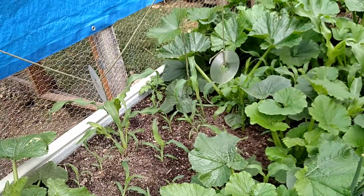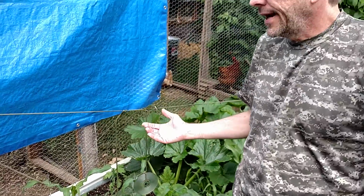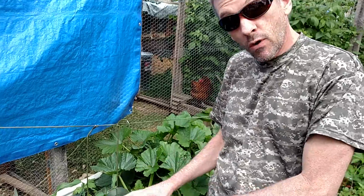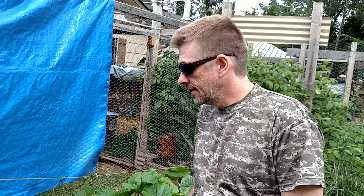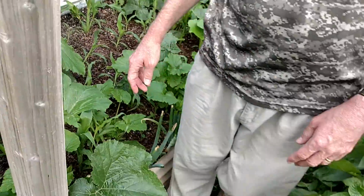I had to replant the corn seed because it just wasn't germinating. It didn't do anything. I don't know, I might have planted it too soon. The soil wasn't warm enough. That's a possibility. But the squash is doing great. That's for sure. We're gonna have tons of squash.